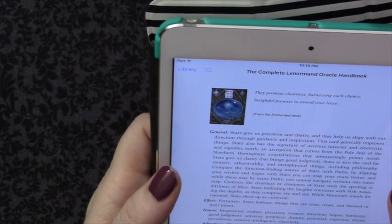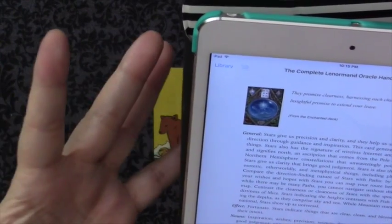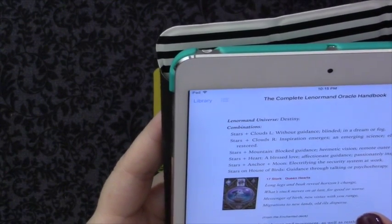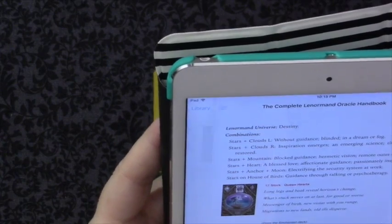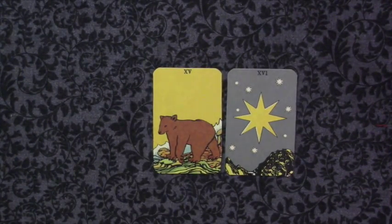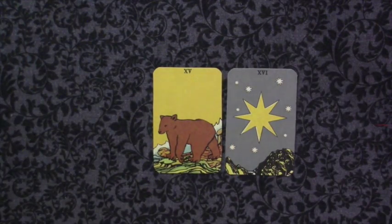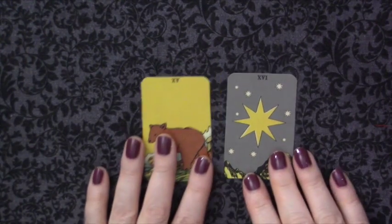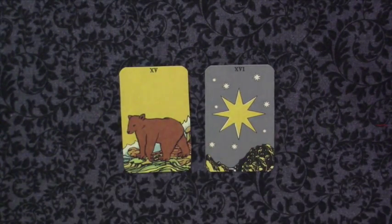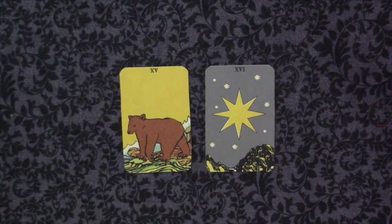Okay, stars is fortunate, indicating things are clear and clean and blessed in their intent. It's about clarity. Of course, timing would be nighttime. So this can be male or female, and generally a little bit more on the side of the female. So I'm happy to see that. Again, we always like to clarify how it actually turns up in our readings. It's nice to see that reinforced.